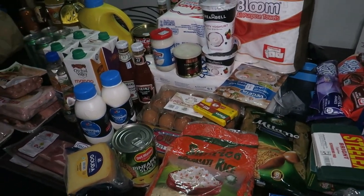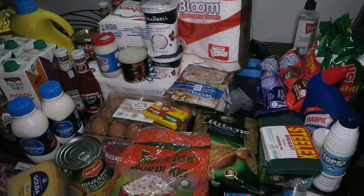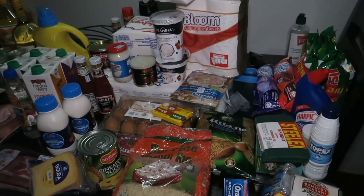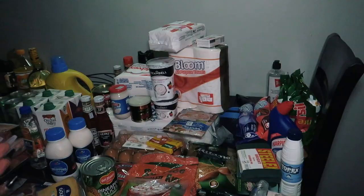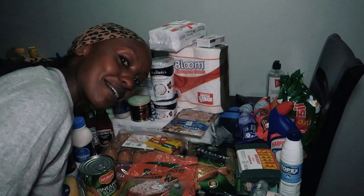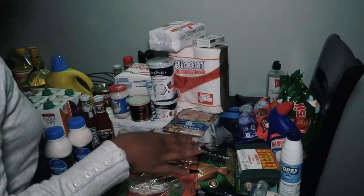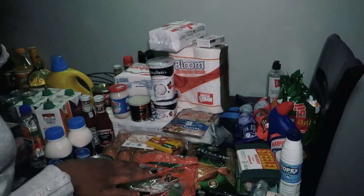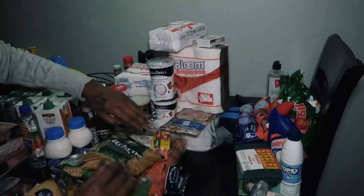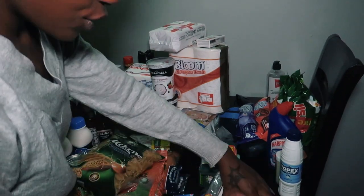So guys, after shopping, this is what we actually got. Let me show you in detail, one by one, what we actually got. By the way guys, I'm home, wig is out, kitamba is on, but anyway, let's get to it. So where do we start? Okay, let's start with the toiletry.